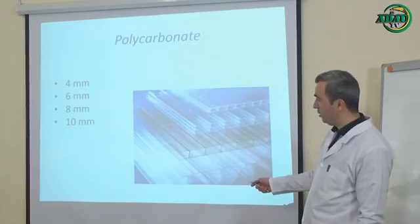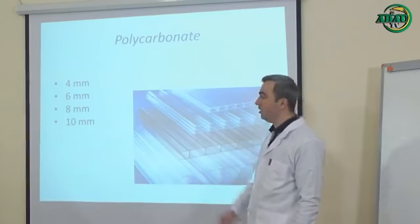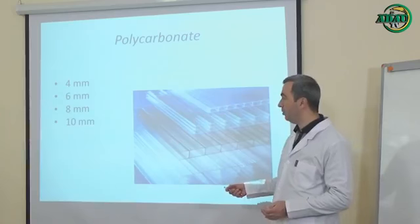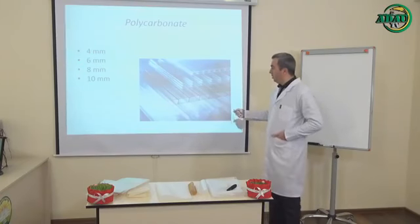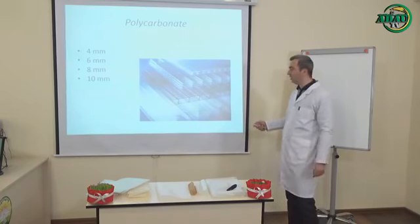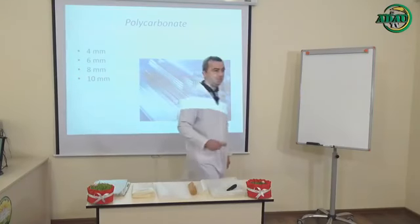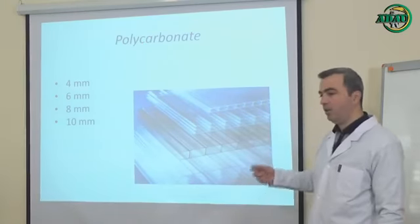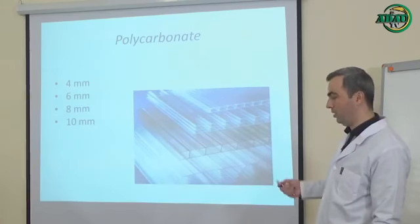Polycarbonate. The millimeters are telling the distance between the two layers. 4, 6, and 8 is widely used for the agriculture and the horticulture, while 10 millimeter polycarbonate is mostly used for construction industry. If we look at the picture, polycarbonates may have different ingredients or additives in it, which helps to dissolve the sunlight if we have greenhouses specifically prepared for seedling production, or it helps to shade the greenhouse if we have crops or plants which do not need very much sunlight.